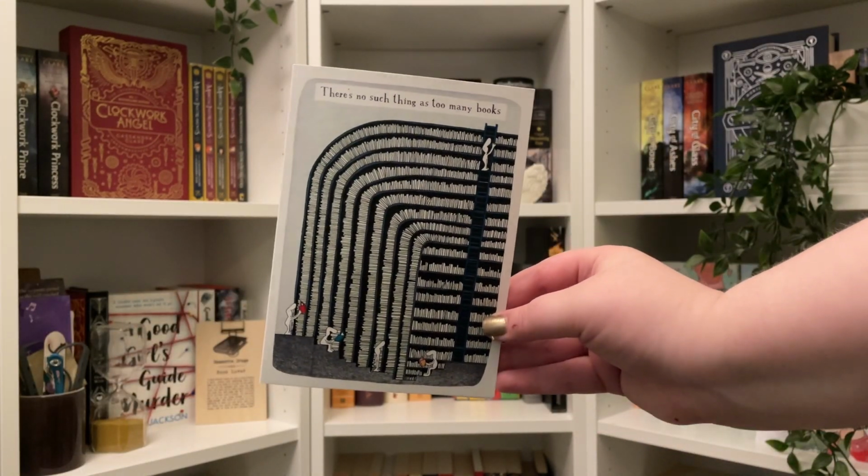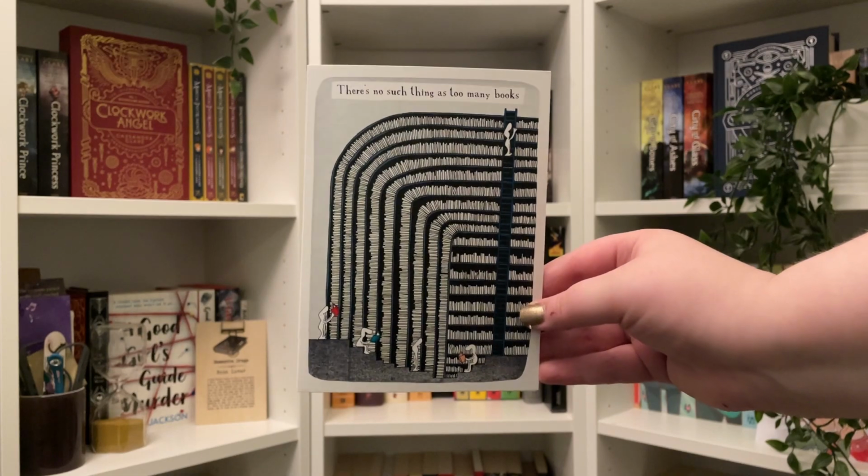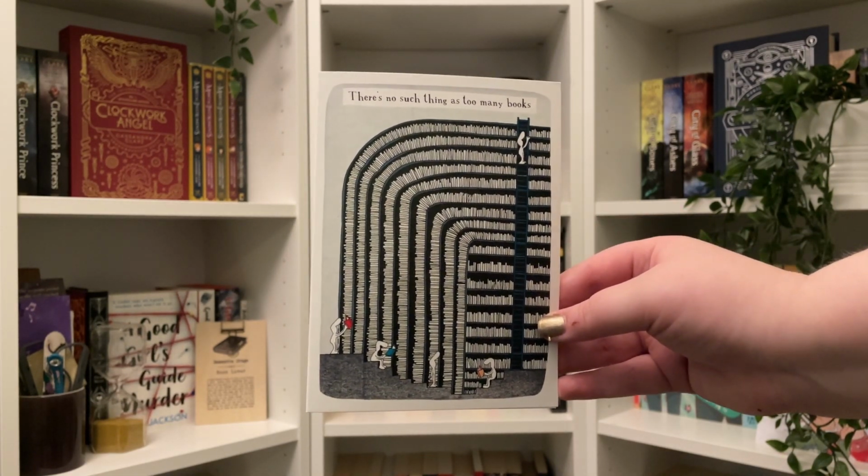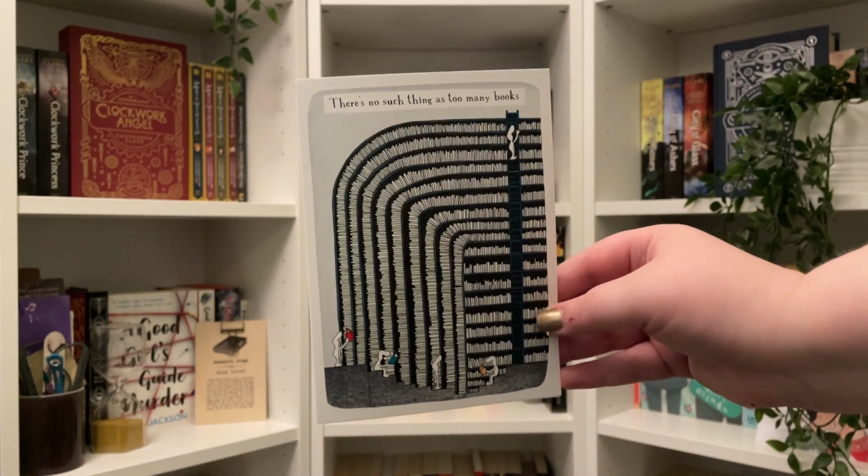The only trinket on the middle shelf is this card, which Charlie actually sent me, and the sentiment on it, "There's no such thing as too many books," is something that I very much take to heart.